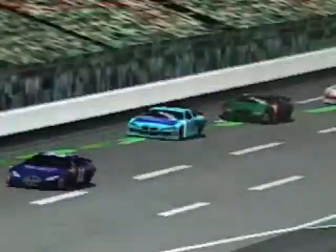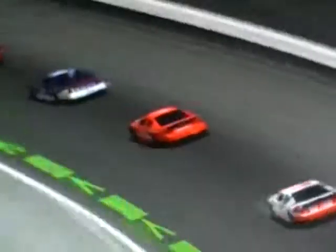10 laps to go. Meanwhile, it's still Aaron Reed out in front. Hunter Carlson in the second. Charles Jackson right there in third spot. 9 laps to go. Decision time. The point of the race where you gotta know when to hold him and know when to fold him.